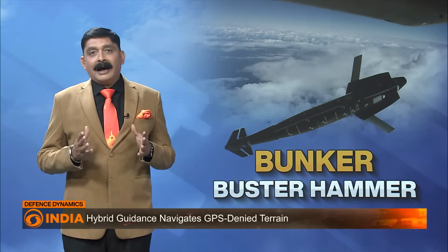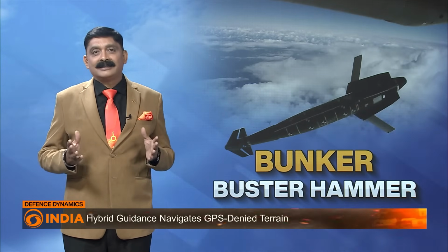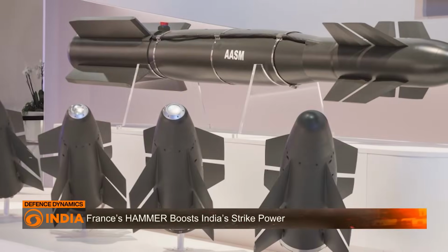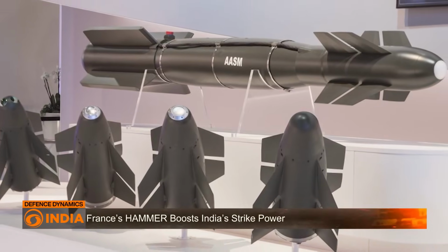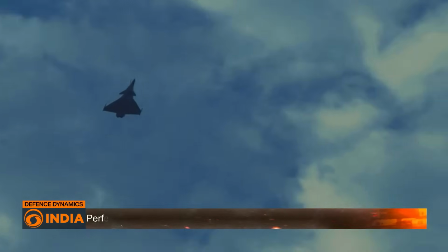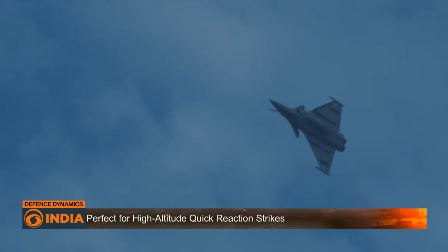Hammer stands for High Agile Modular Munition Extended Range, originally designed by the French Safran Group. This bomb was rushed to India in 2020 as part of the emergency weapons package for the newly inducted Rafale fighters.